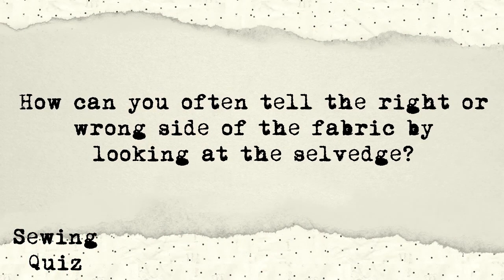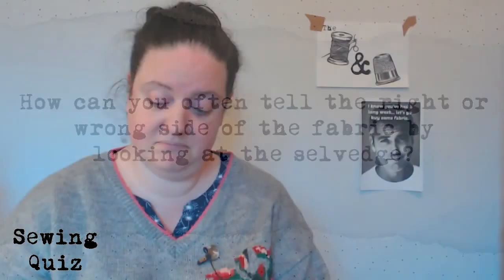I'm trying hard to slow down on these because they're quite quick questions. So question 8 for 1 point. How can you often tell the right or wrong side of the fabric by looking at the selvage? I like this trick. Although to be fair, the right or wrong side is whatever you want it to be, right?